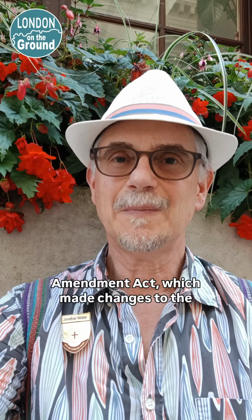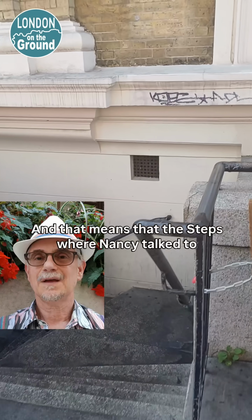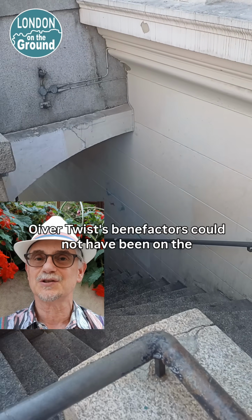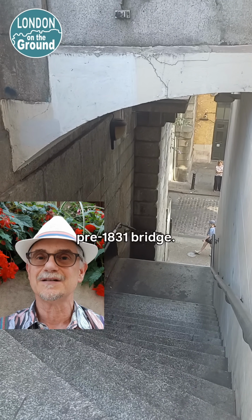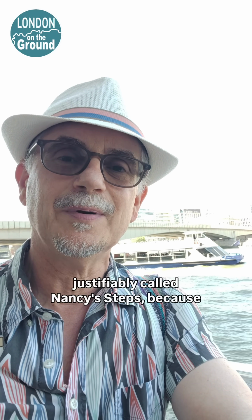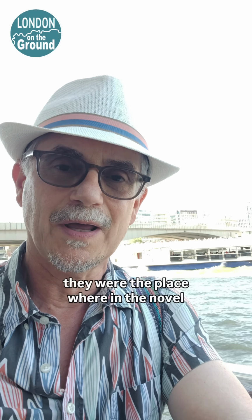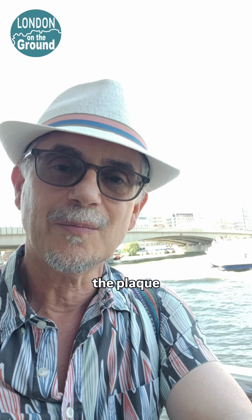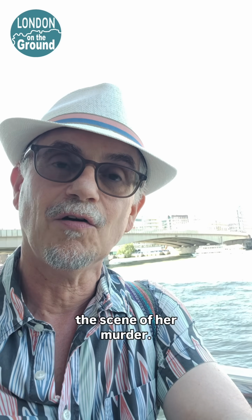And crucially, Charles Dickens wrote the book after the 1834 Poor Law Amendment Act, which made changes to the workhouses, which Dickens wanted to highlight in the book. And that means that the steps where Nancy talked to Oliver Twist's benefactors could not have been on the pre-1831 bridge. So it seems likely that they are justifiably called Nancy's steps because they were the place where in the novel she met Oliver's benefactors, even though the plaque is wrong in saying it was the scene of her murder.